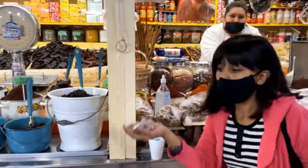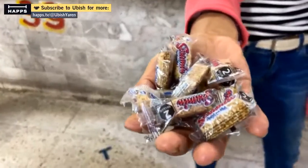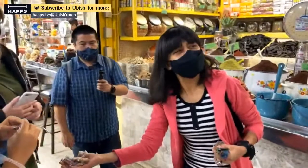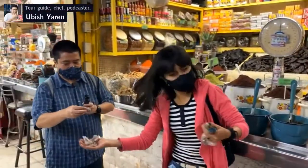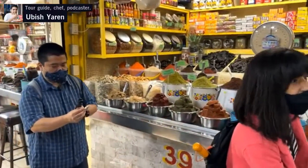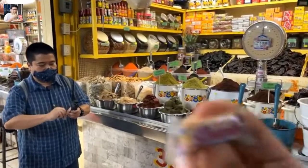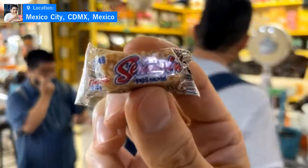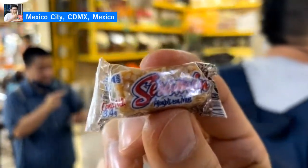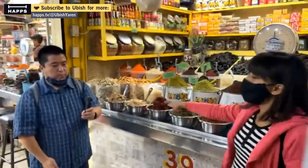And a bonus: these kinds of candies are sesame seed with honey. So, would you like to try it? It's weird, that flavor. I can't describe it, but it's a nice bonus. It's sesame seeds with honey. Interesting, this is different.